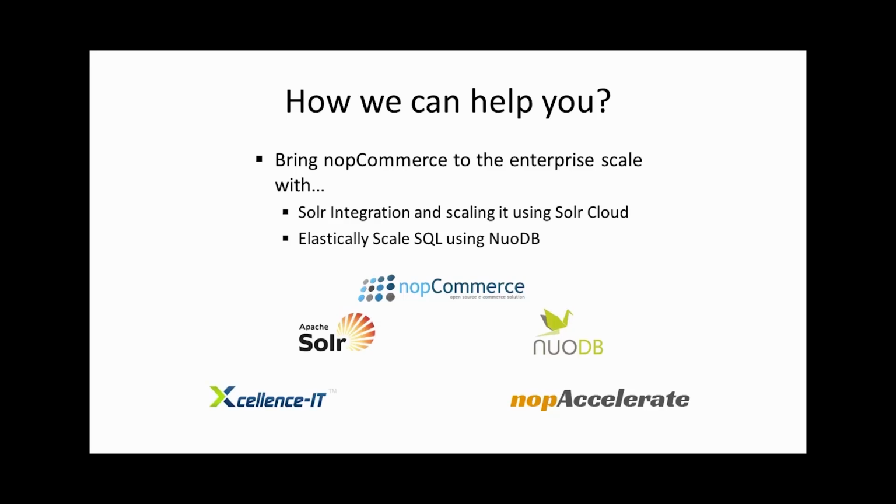We prefer to use and recommend NuoDB due to its excellent elastic nature that is easy to scale to n number of servers in real time and without any downtime. We can help you implement the same for your nopCommerce store. Xcellence-IT feels proud to be associated with NuoDB as its nopCommerce service and support partner, where we will help customers scale their nopCommerce sites using NuoDB. Now I am not going into the details as Vikar has already explained the integration part as well as how NuoDB can be scaled easily.